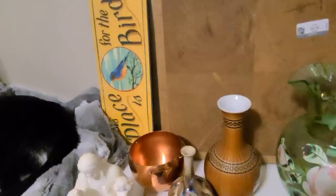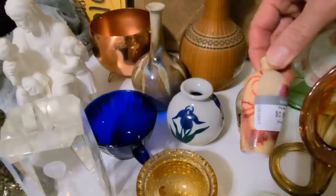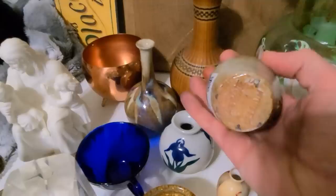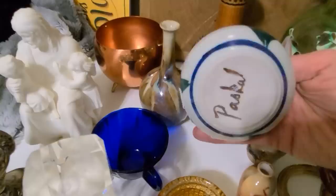Over here we have a little grouping of small pottery vases. This one I believe might be a sample of paint colors. It's quite lightweight china. It was 69 cents. I value it at $12 to $15. This one has a rooster on it. It's handmade in Belgium. Definitely vintage. I value it $15 to $20. This one's beautiful. It's really nicely made and painted with irises. It's signed Pascal, and I value this one $20 to $25.